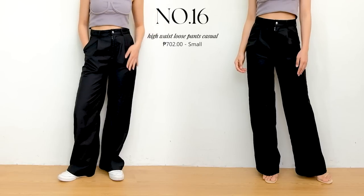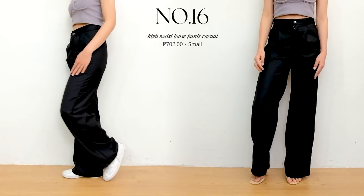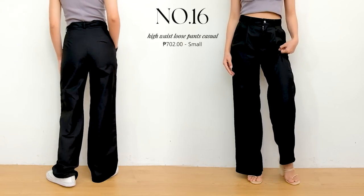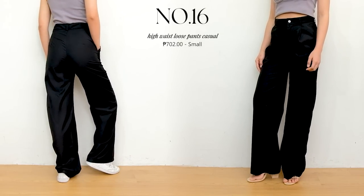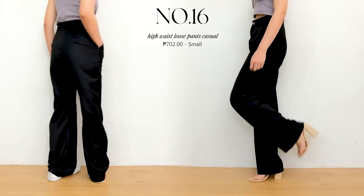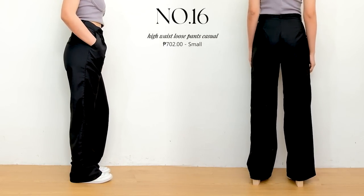So, this one is para sa aking mga 5'3", 5'4 girls. So, medyo may kahaban lang siya ng very, very light. Pero hindi siya pang tall girls na 5'7", 5'8", ganun. Hindi siya pwede sa inyo. So, kung kayo'y ka-height ko, perfect na perfect to sa inyo. I really like the fit of this one.